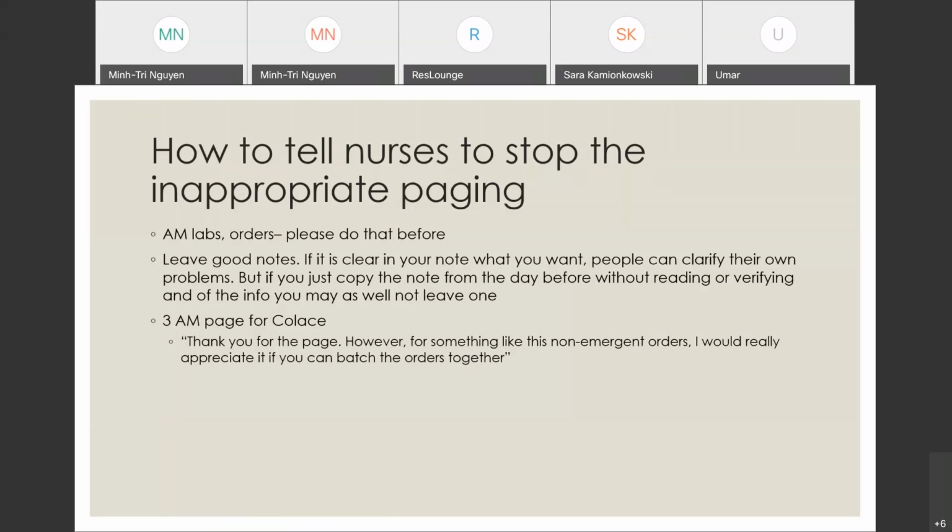Basically, the two ways you can tell that they've confirmed or accepted the consult is, one, they call you back and say, okay, we'll see them, or two, they started a note, or somebody from the team started a note. That's when you know that the consult's been called and they're doing it. But don't page a fellow on it. That's the bottom line.